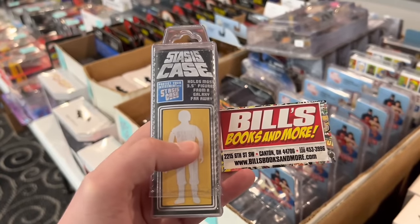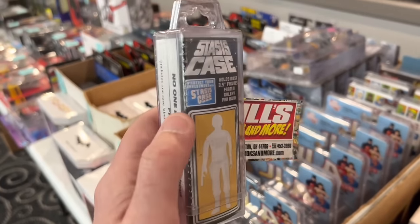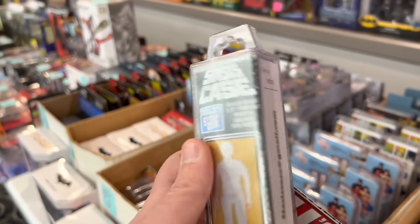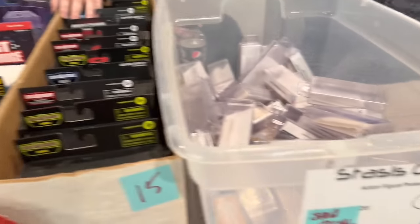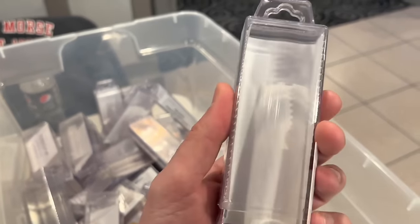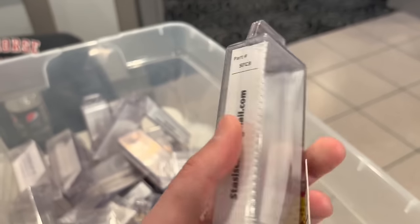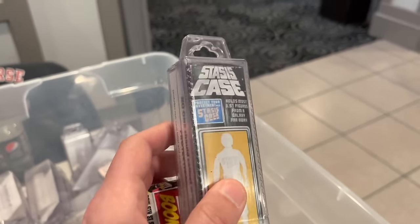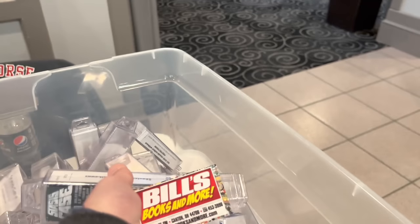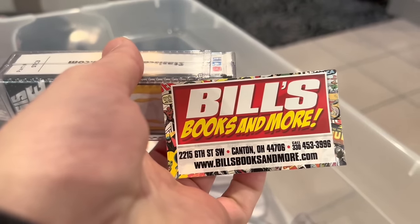Well, I'm at Bill's Books and More booth, and they just gave me one of these cases for 3 3/4 figures. They have them for $3 a piece, and let me tell you guys, this is very, very sturdy. Would definitely protect your figure and would also make a great display. So check them out, Bill's Books and More.